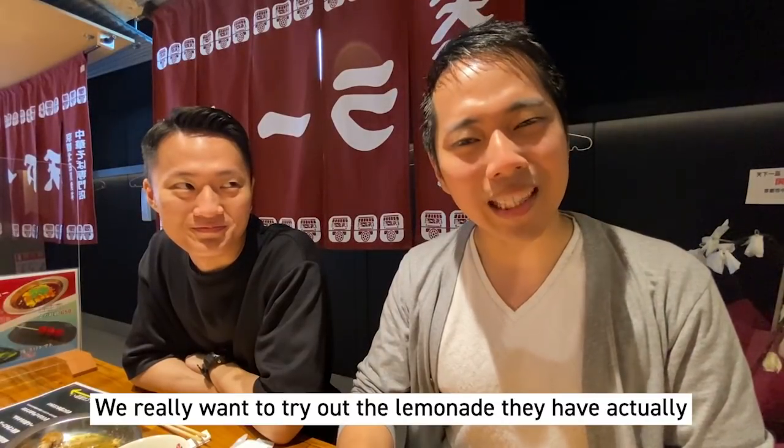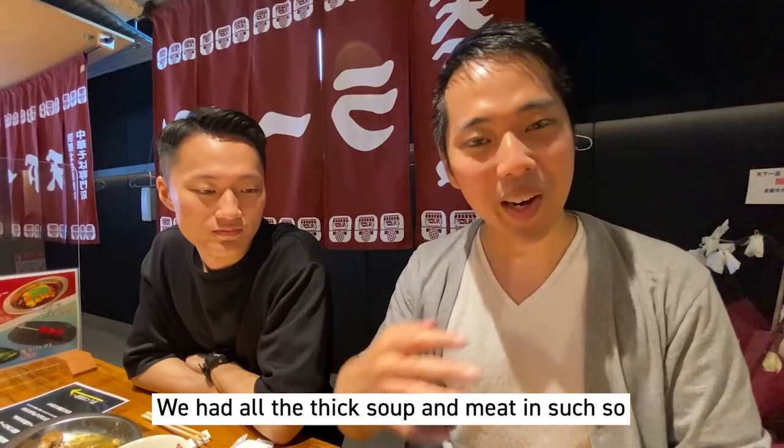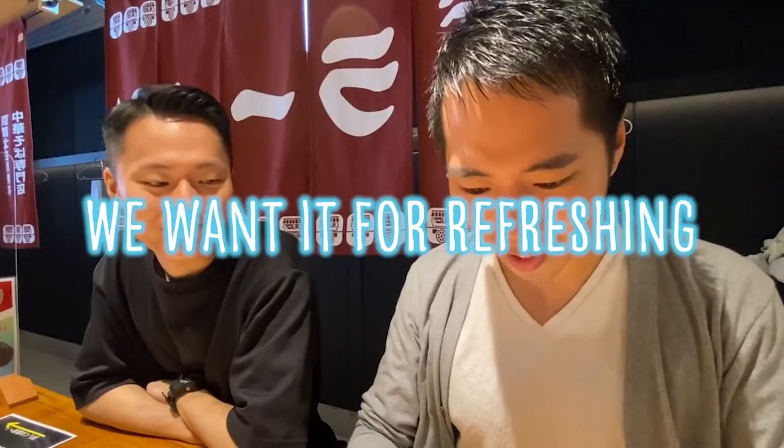So Tiki and I were looking at the menu again, and we really wanted to try out the lemonade they have, homemade lemonade they say. So we had all the thick soup and all the meat and such, so we kind of wanted something refreshing. So we're gonna go try out the lemonade.